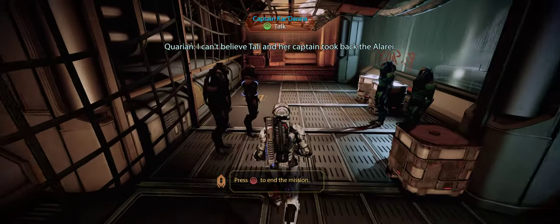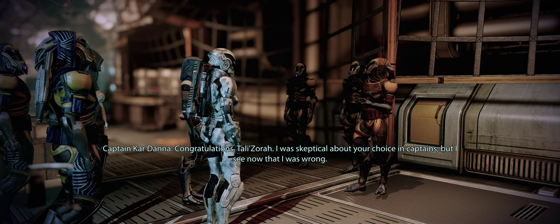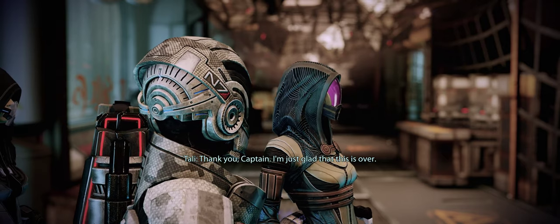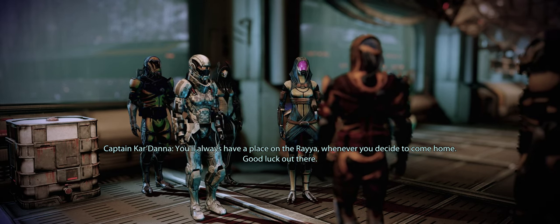I can't believe Tali and her captain took back the Alarai. Congratulations, Tali Zorah. I was skeptical about your choice in captains, but I see now that I was wrong. Thank you, Captain. I'm just glad that this is over. You'll always have a place on the Rayya, whenever you decide to come home. Good luck out there.